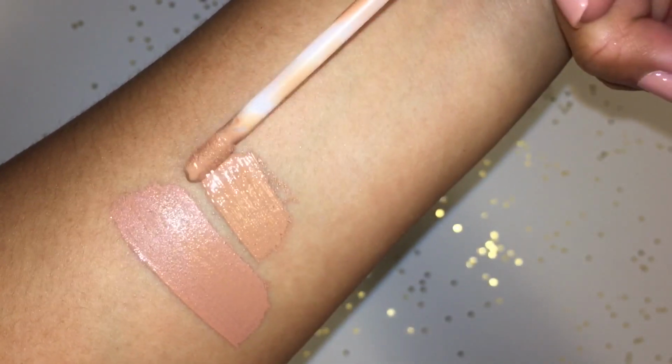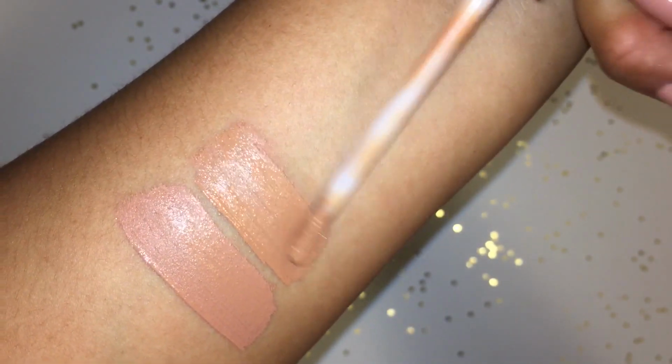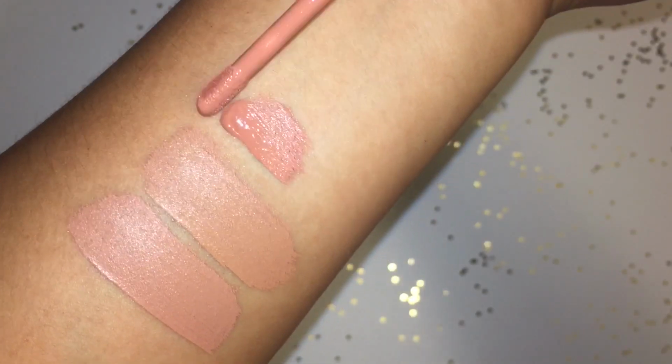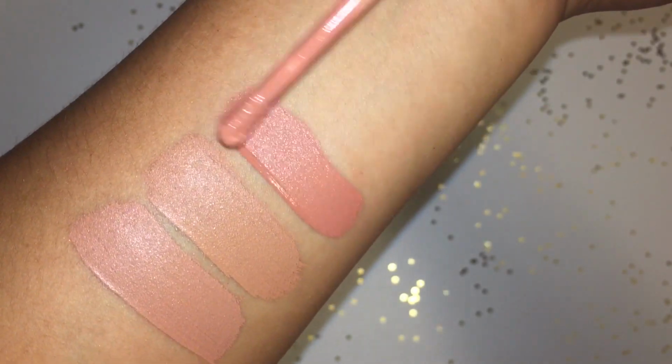The next shade I'm swatching is Birthday Suit. This shade is a little bit more on the brown side. Naked was a little bit more on the pink. And this shade right here is Commando. This one is probably one of my favorites because it packs in a little bit more of the pink and coral.